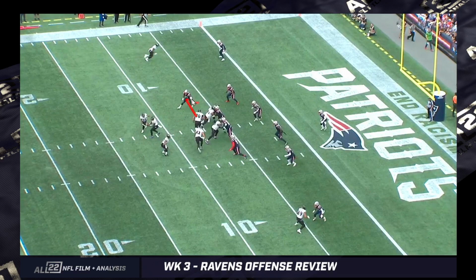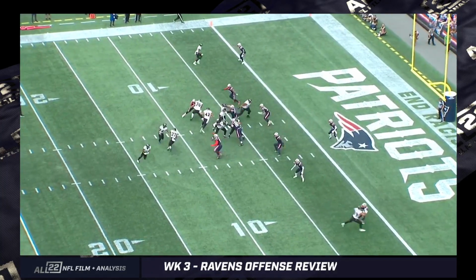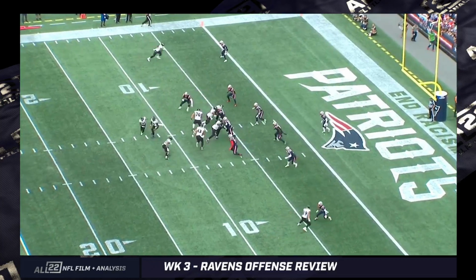So Zeitler's pulling and kicking. Ricard is wrapping. And JK's kind of taking a counter step. You know, we're trying to make it look like it could be sweep to Duve, but the motion sucks. We got to have better. We got to have actual motion there that looks like he's going to threaten the edge.